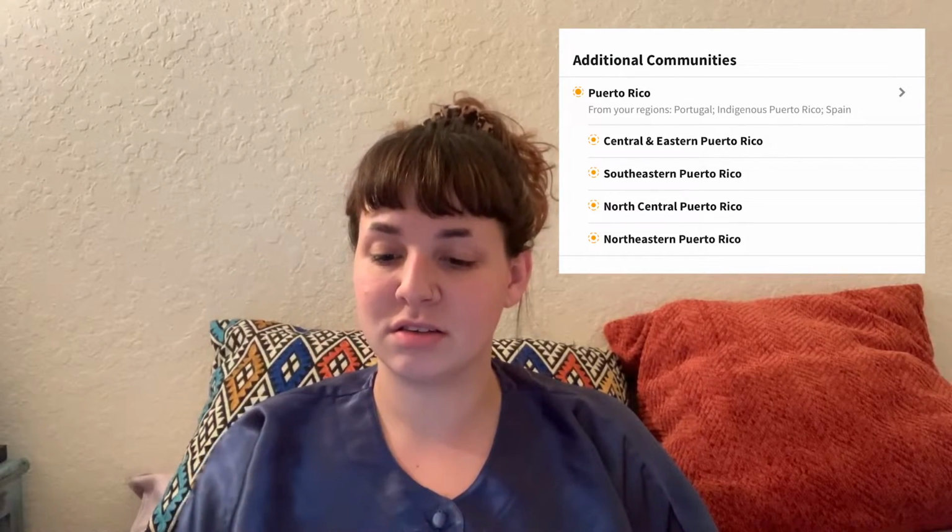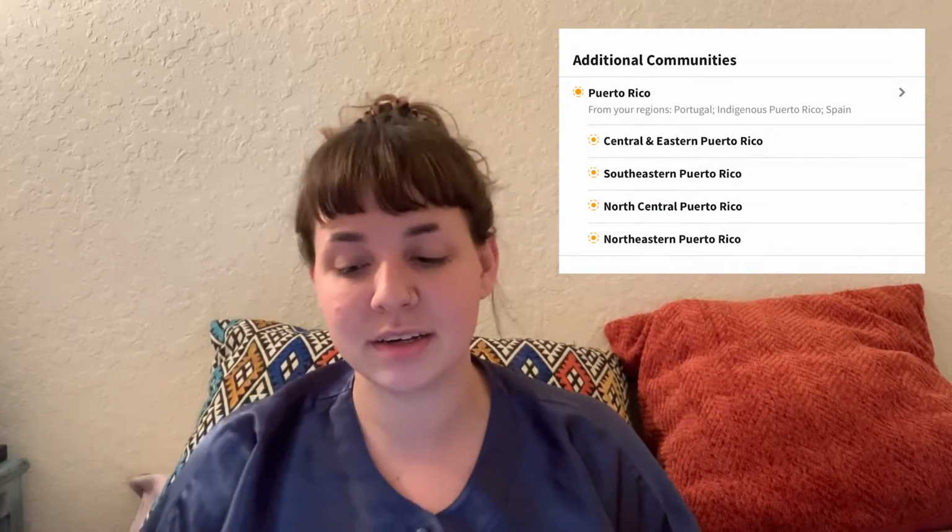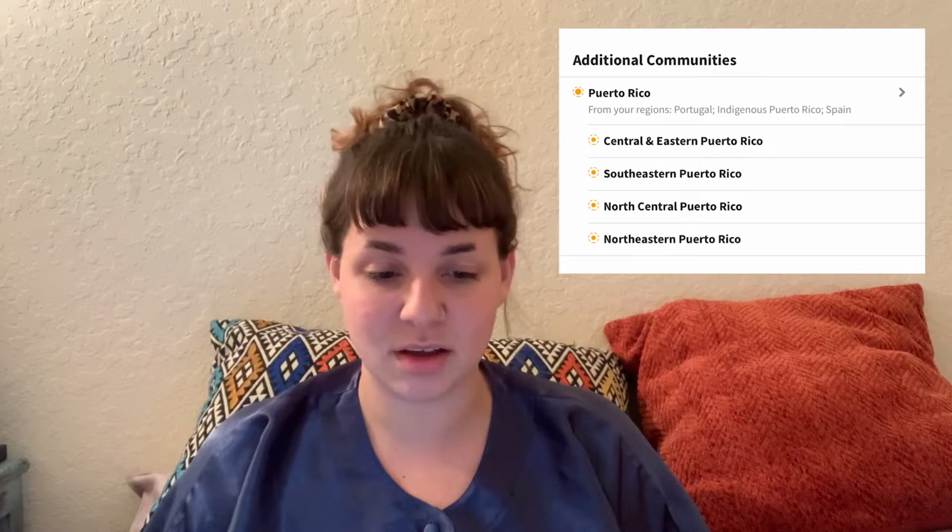Wow. Okay, now it's saying additional communities. So I don't know why it's saying that. Okay, so it's telling me that my Puerto Rican regions, so it recognizes that I'm Puerto Rican and that there's Portugal and Spain and indigenous Taino, which makes sense.